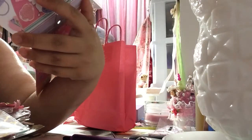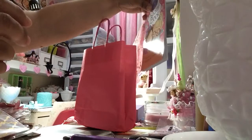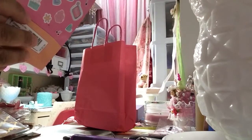Where did you find that, Maria? Look at that. It's beautiful. Oh my god, that is so beautiful. I've never seen that before. Gorgeous. Thank you so much. I need to put that in here to decorate my craft room because it's so gorgeous.